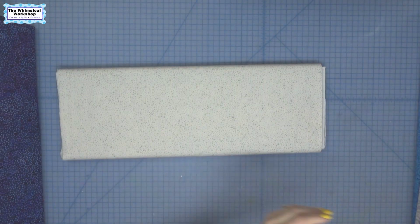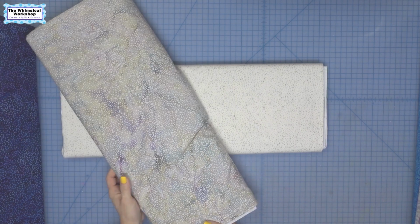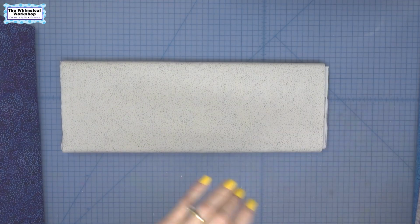Then we go back to another dot. This one I called Milk. The other one is very taupey. Let's see if I pull it out here. See, there's a big difference in the colors. So this is the taupe, and then that is milk. Again, perfect for backgrounds and bigger areas where you just, you know, don't want a lot of attention.